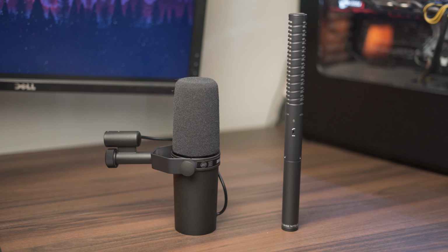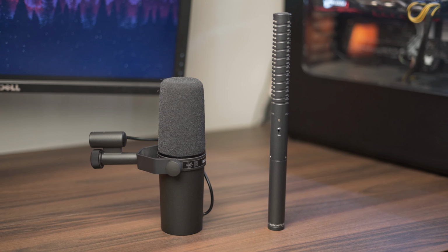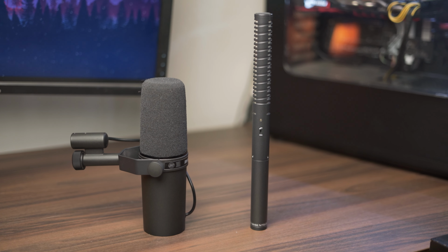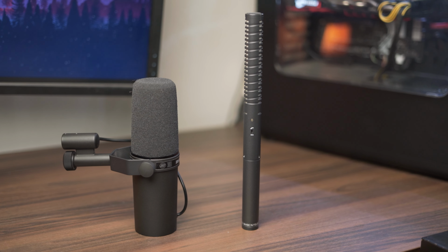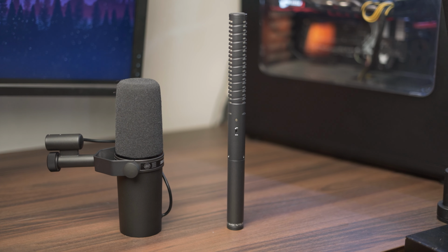So which one of these microphones would I recommend you to pick up? Well, they're both for pretty different use cases. The Shure SM7B is a phenomenal microphone and it's really good for close range, and since it's a dynamic, it removes all of the room noise around you. The Rode NTG-2 is perfect for someone who wants to keep their microphone a little further away from them, and it sounds very nice in my opinion.